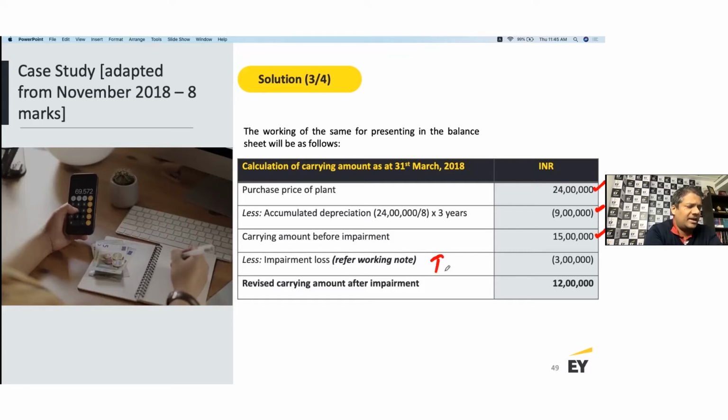Ind AS 36, right? And Ind AS 36, what is the impairment testing principle we have, which is that you compare the carrying amount with the recoverable amount. Okay, carrying amount with the recoverable amount, and recoverable amount is what? Higher of value in use or fair value, right? Basically in use or in exchange.